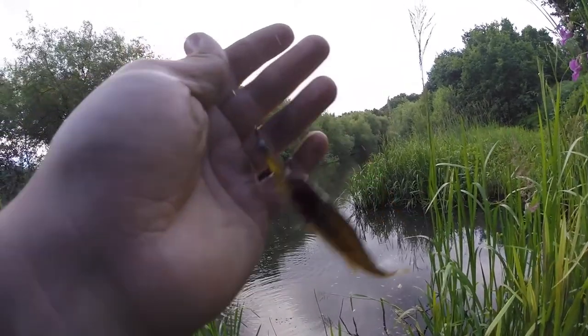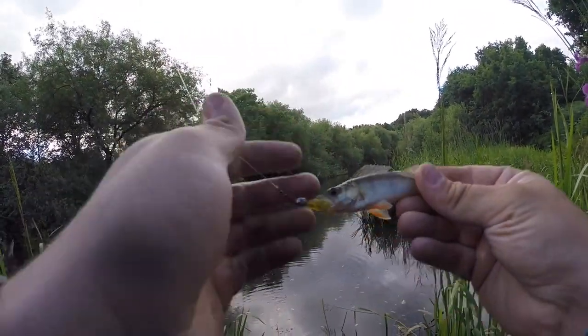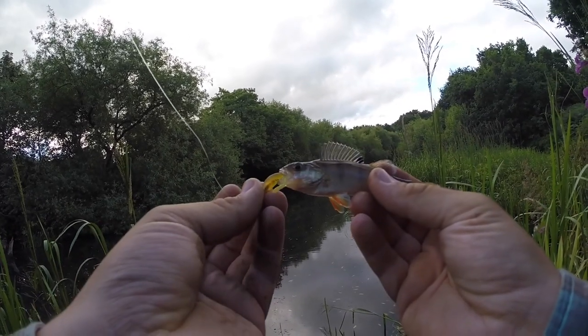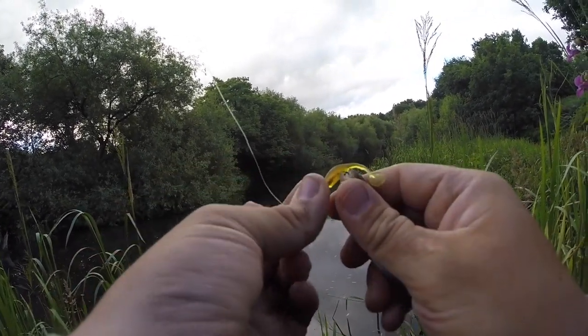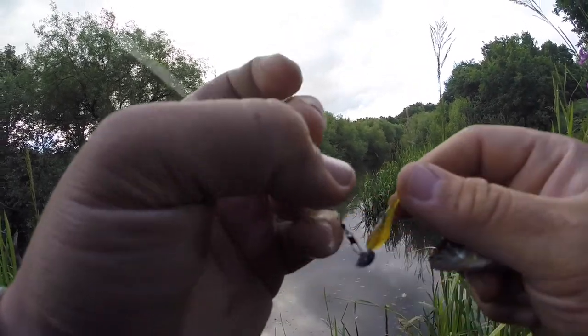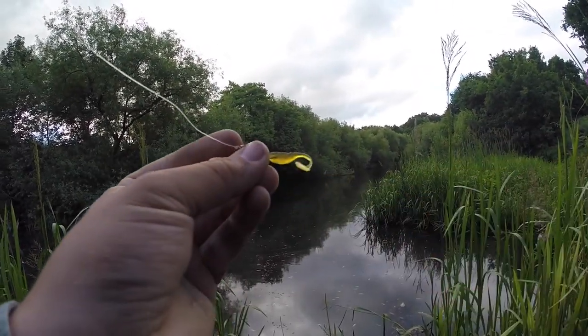Just gonna say I should have gone to the other side of the lake, because the sun didn't hit this part for a while, but tiny little perch. And the fox micro fry.